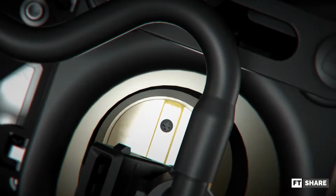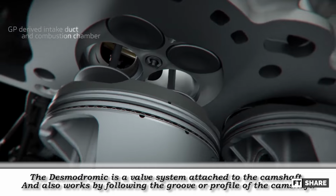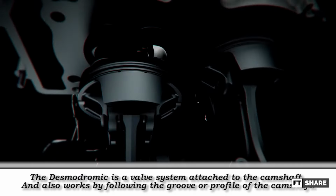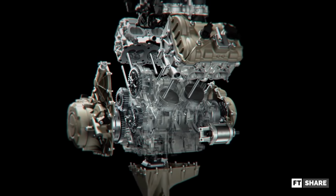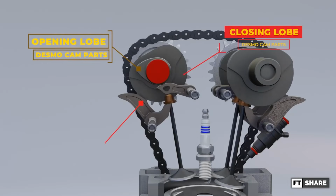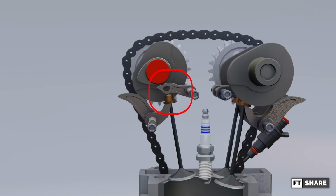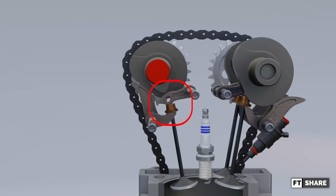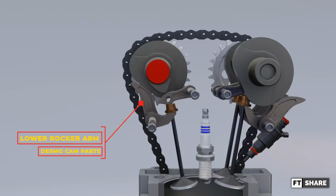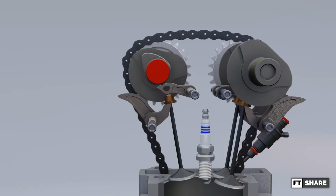So from here we can conclude the Desmodromic is a valve system attached to the camshaft and also works by following the groove or profile of the camshaft. For more detail, more or less like this. When the engine starts working, the opening and closing lobe lamps will move the upper and lower rocker arm. The movement of the lamp from the opening lobe will move the valve to the open position. After the rocker arm has passed through the bump profile, the lower rocker arm following the closing lobe will also pry the valve and move the valve to the closed position. More or less like that.